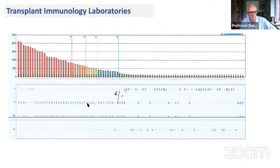The other feature of this, of course, is not just what's positive and what's negative, it's also the level of antibodies. It's a semi-quantitative assay. Transplanting across these levels of antibody on the left, up to 20,000 on this scale, would probably cause immediate hyperacute rejection. But down here, these antibodies are weak and they don't necessarily cause rejection or actually cause long-term problems.